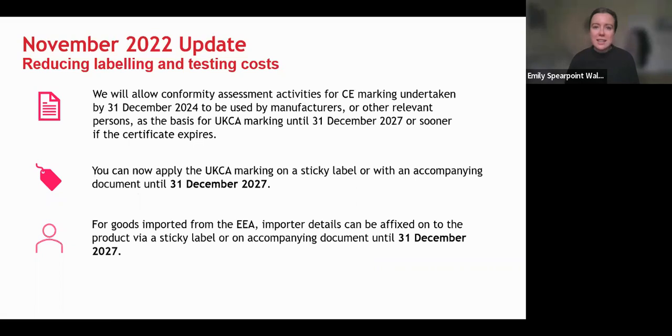So, as mentioned, we're making it as easy as possible for businesses who choose to use the UKCA marking going forwards by reducing retesting costs and extending that labelling easement that was announced in June 2022. First, we introduced legislation to amend the deadline for allowing conformity assessment activities for CE marking to be used by manufacturers or other relevant persons as the basis for UKCA marking. Manufacturers or other relevant persons will be able to use conformity assessment activities for CE marking undertaken by the 31st of December 2024 as a basis for UKCA marking to reduce duplication and retesting costs for businesses.